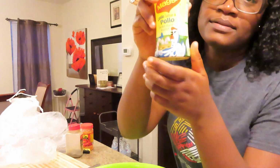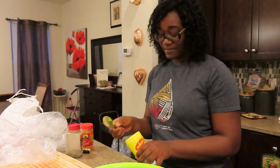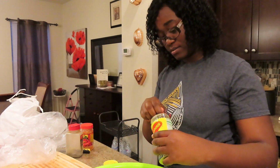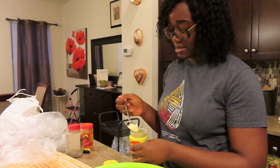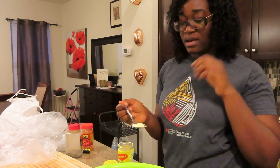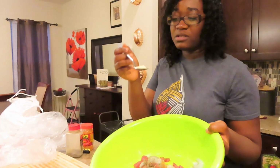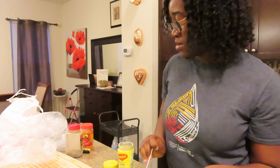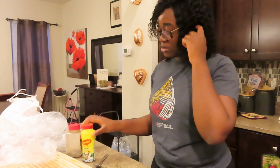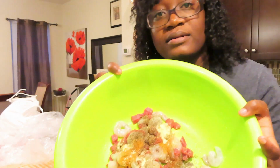I have my Maggie. Yeah. So, I'm gonna put half a spoon to season this, because I don't need much, because I'm gonna have my ghee in the food anyway. So I just need to season this. I'm just gonna put this half a spoon on this meat. Yeah. This is how it looks. Now I'm just gonna stir it together to marinate.